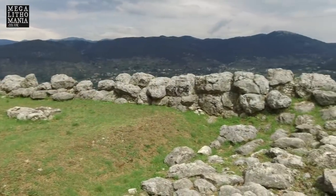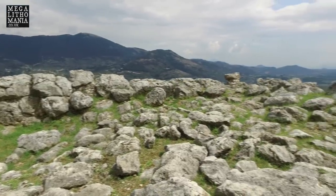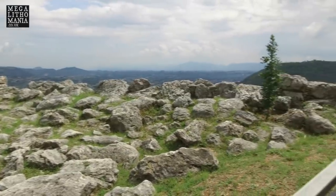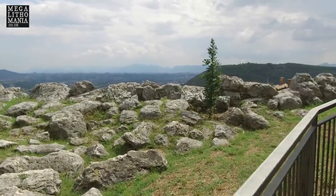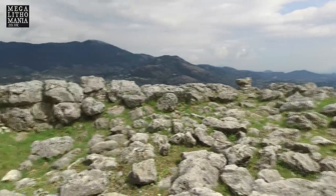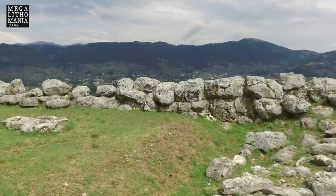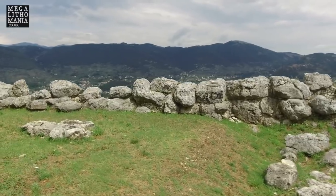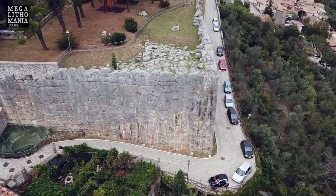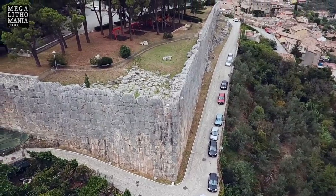So this is the back of the tops of the polygonal wall on the south and eastern side of the great temple of Alatri. You can see that they're kind of rough hewn on the back. They're not precision cut because it's not seen, and so why would you need that? But on the outside they are precision cut. They're absolutely amazing. And up here they've transformed it into like a play park and a cafe, some kind of a church.